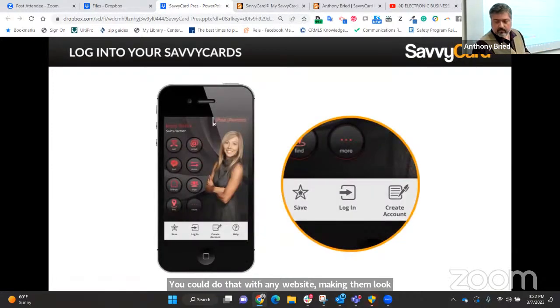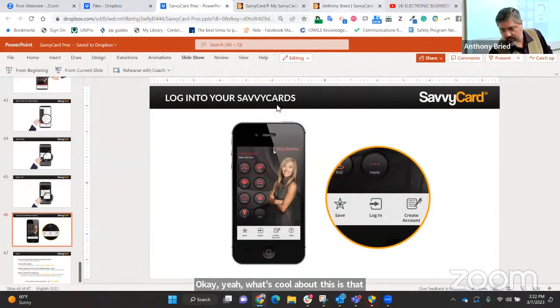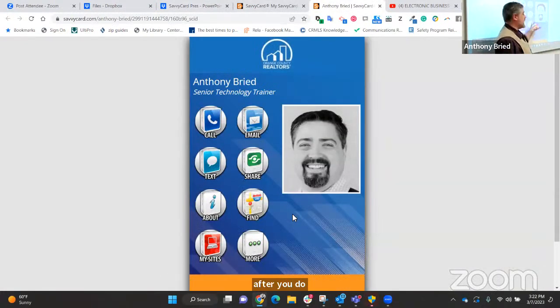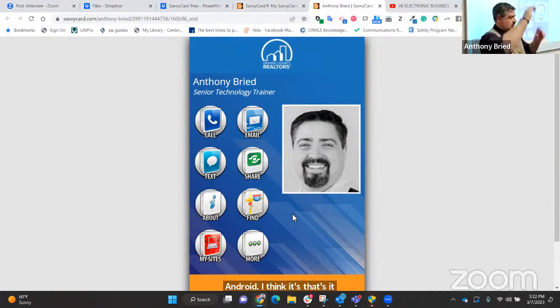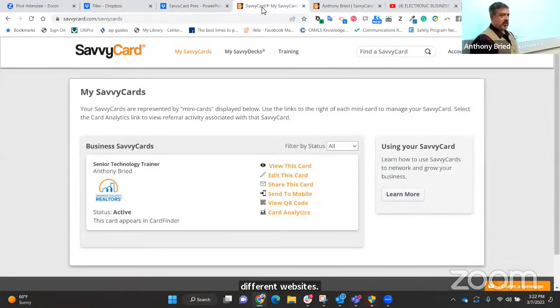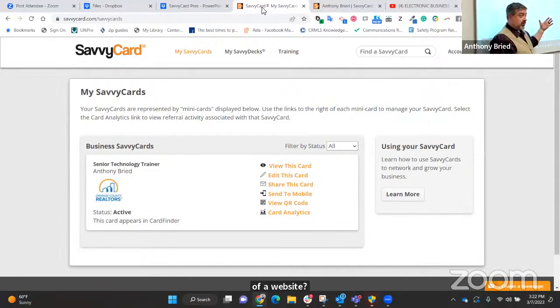Now, after you do that, we need to do some button work. On your phone you've got the multiple pages somewhere. On iPhone, it's at the bottom right corner. On Android, I think it's next to the three dots. It's like a dual sheet of paper that shows all your different websites. What you want to do is get back to this portion of a website. You can also do this on the computer, in the comfort of your home, because you want to take your time to do some of this stuff.